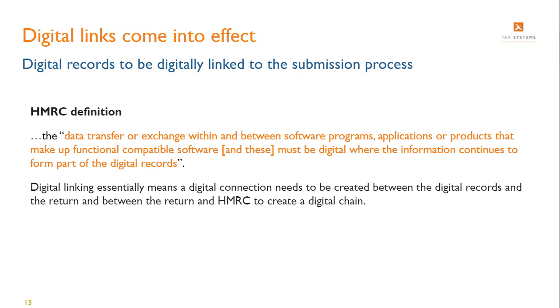So this is how HMRC define a digital link: a data transfer or exchange within and between software programs, applications or products that make up a functionally compatible software, and it must be digital, and the information continues to form part of the digital records. And I think there are a few gray areas around what does and doesn't constitute a digital link, and I'll cover that in a couple of slides' time.